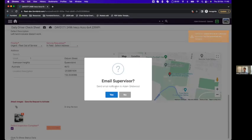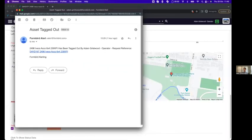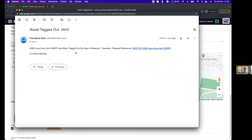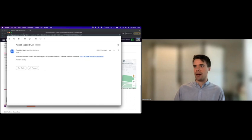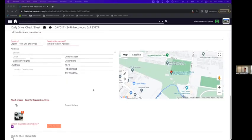We have the option to email their supervisor. So this will send a notification to me because I'm my own supervisor. And I'll just quickly show you the email that comes across. So this is the notification that the supervisor will receive if another operator who has them listed as a supervisor tags out an asset. That email only comes if it's been tagged out and the operator clicks the yes button that they want to notify the supervisor. All right, so that's completing a daily driver check sheet.